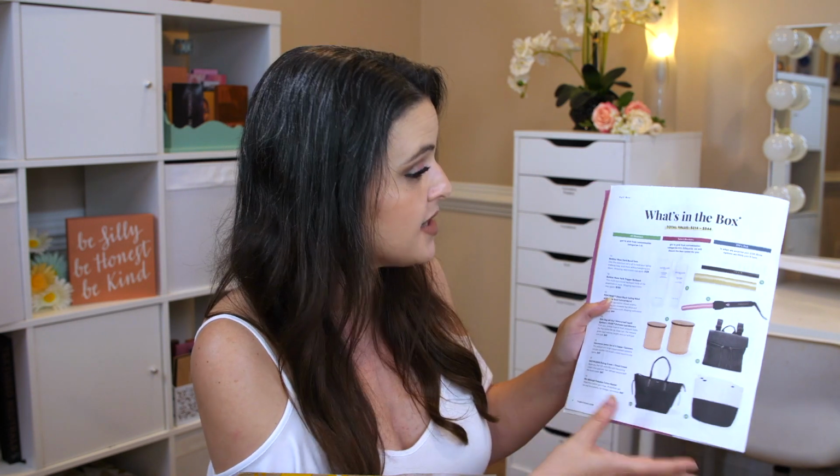So let's go back to the magazine for a bit. Besides this being a fabulous magazine to just peruse and read, they also have all of the information on the individual products, which is super helpful to me as a reviewer to have all this information here, but it's also great for the customers to see what was available, the value, and how to use the products that are in your box. At the top, it tells you what choices people have.